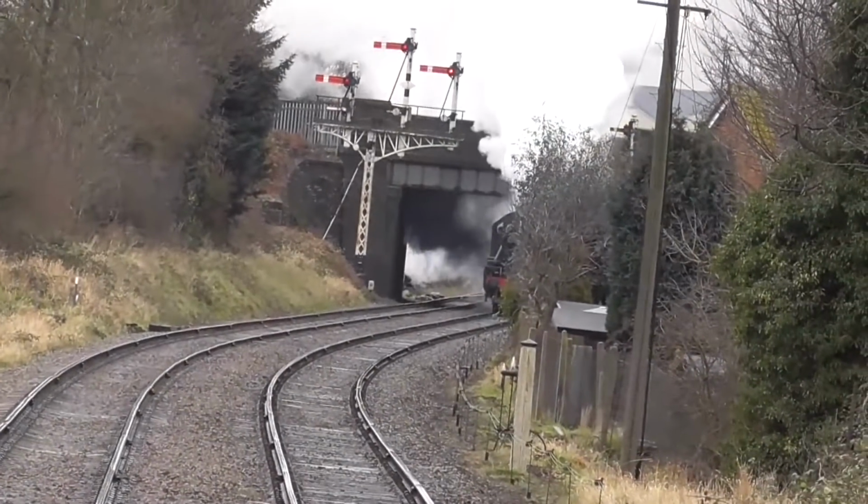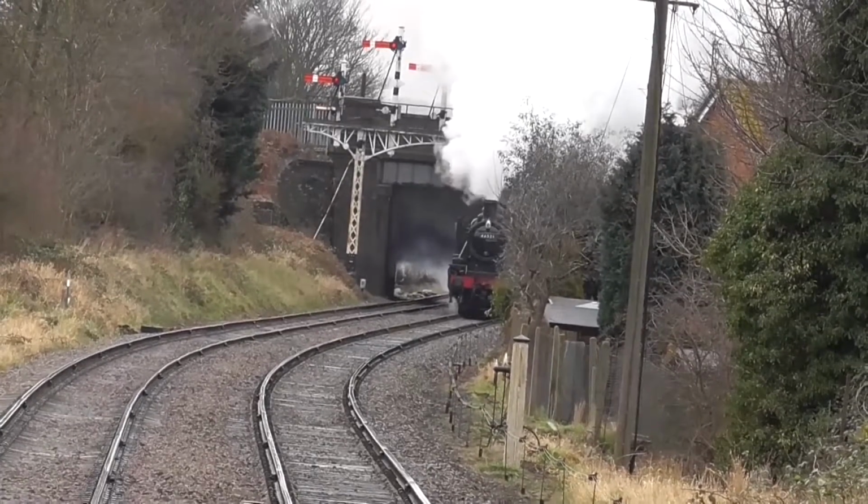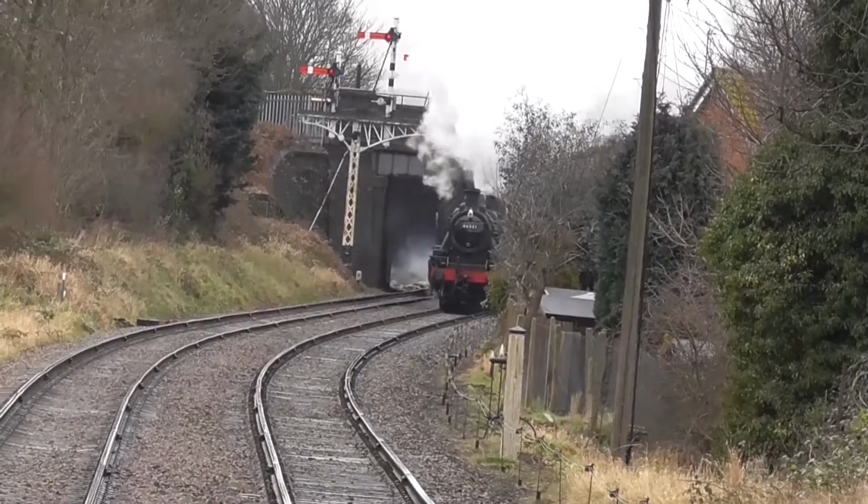Now back on the approach to Loughborough, we see an Ivatt Class 2MT passing our DMU as we await the right of way into the station.